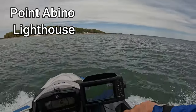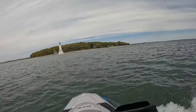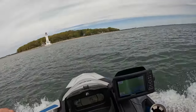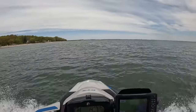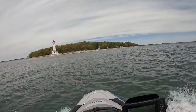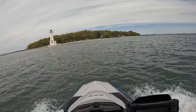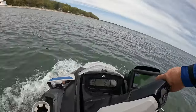Gotta follow my tracking. It's a bit wavy. I can't get too close. Just following my track. I'm over to the left too much. That's the current pushing me over. There we go. There's a concrete block right there. That's what we aim for. Big rock.